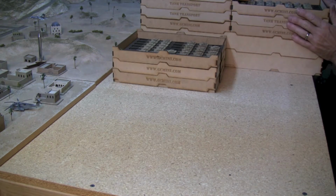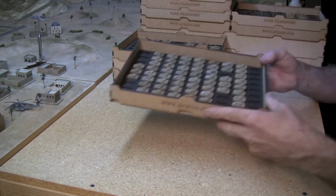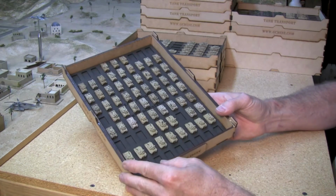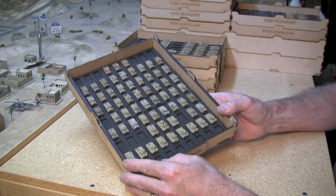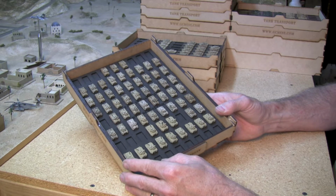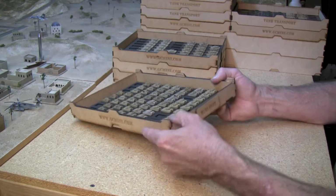Kind of same thing here. These are all Bradleys, M2 Bradleys, not in any particular unit, and they will be one of these days, because most of these are pretty modern Bradleys.